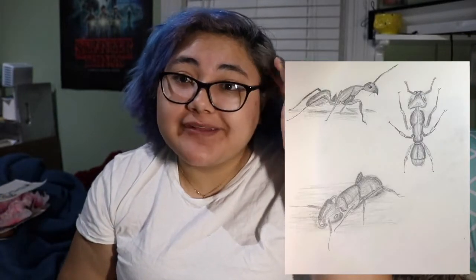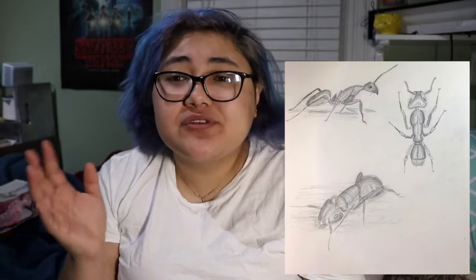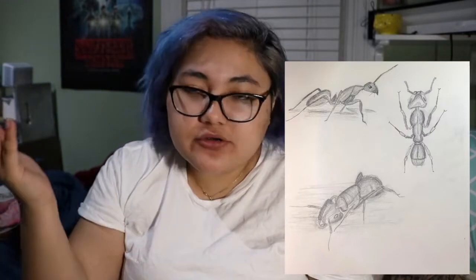This next one was a little bit more fun. So I watched Ant-Man for the first time, and I just wanted to draw ants because in the movie Ant-Man they did, I don't know, it was really cool. It was like CGI ants and they were huge. I don't know, they were so cool, and so I wanted to draw the anatomy of ants. Literally no other reason.